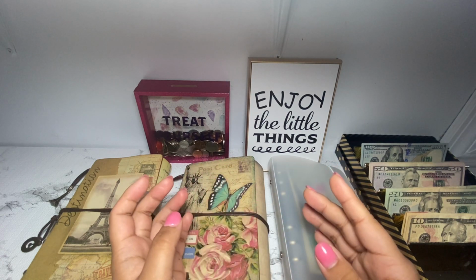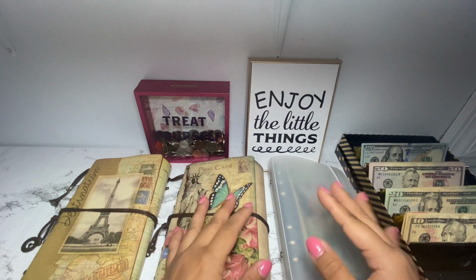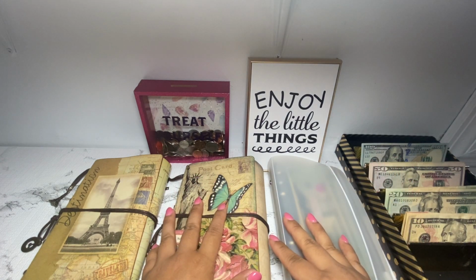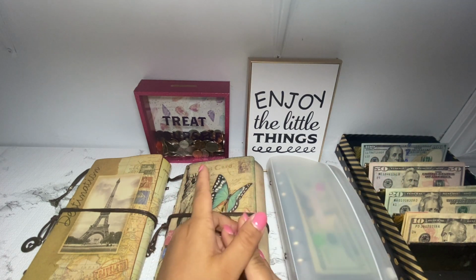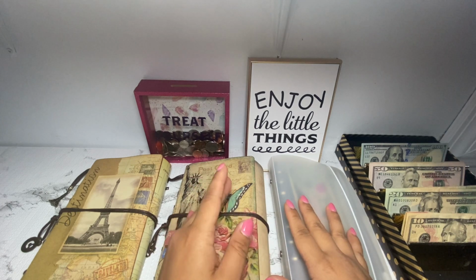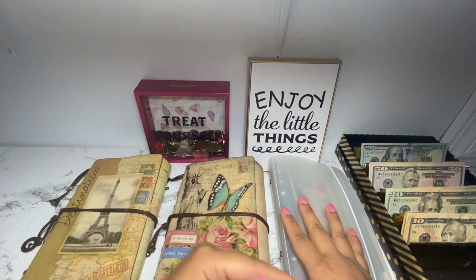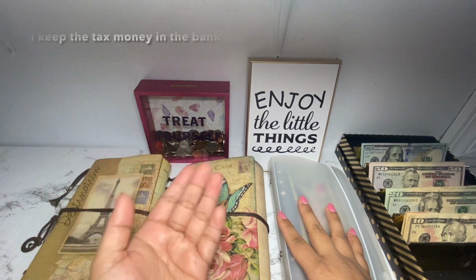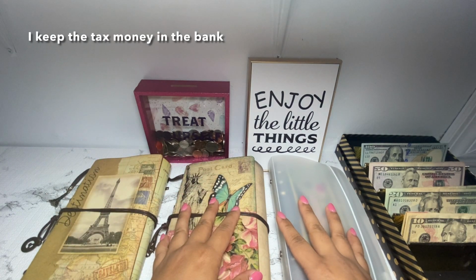So anyways, enough with the rambling. Today we're going to be stuffing $450. Let's go ahead and get started. I do want to mention that $450 is after tax. I did get paid more than that, but I removed 30% for tax, so I'm left with $450.